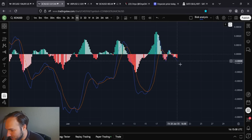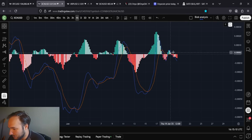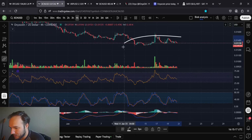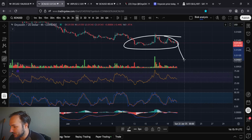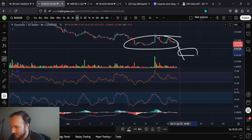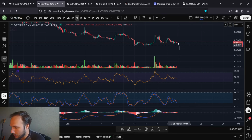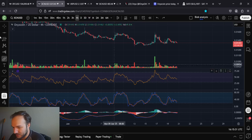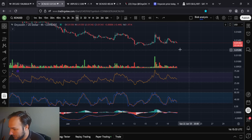The MACD here is building bearish momentum. We're crossing below the zero line on the 4 hour MACD, which is not good, so we're probably going to break out of this range soon. And again, just coinciding with that idea that by the end of this weekend, we should be down at this 1.1 to 1.23 cent area, something in there. Nothing too crazy, but just a little bit lower. A quick little shakeout, and then boom, then we'll rip. I'm expecting that we rip early next week, going into the end of the month.